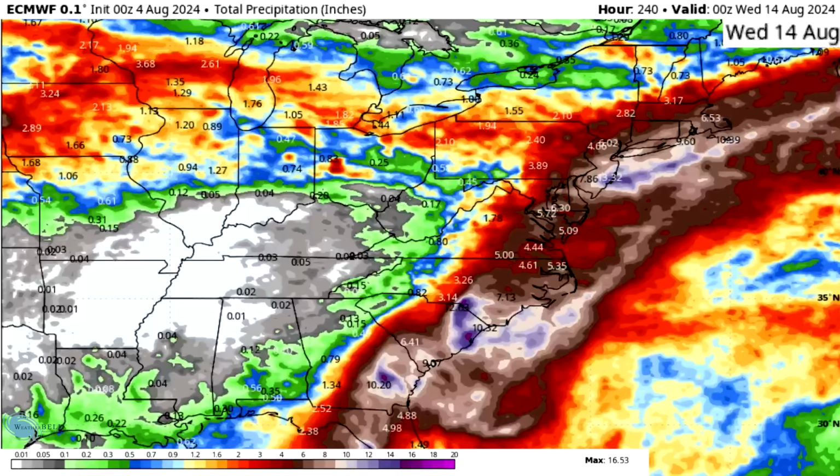The browns, which we see widespread from Florida all the way up through Massachusetts and everywhere in between here, as you can see, is 5 to 10 inches of precipitation, which is hugely concerning by itself. And then we see blues scattered about throughout Florida, Georgia, South Carolina, North Carolina, New Jersey, New York, and Long Island as well. That is where we're experiencing 10 to 15 inches of precipitation over the next 10 days. So an average of 1 to 1.5 inches per day over the next 10 days.